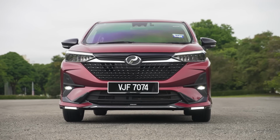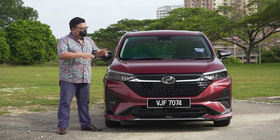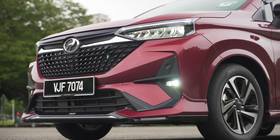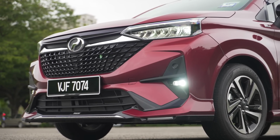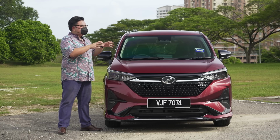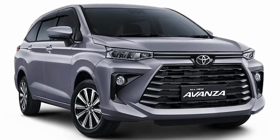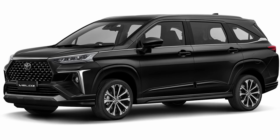But having said that, this is entirely recognizable as a Perodua. Finally, Perodua has come with a cohesive design language, a family look that all its cars can share. And it's quite a good look as well, because as you know, this is a shared model with its parent company Daihatsu and Toyota, so it's got the same body as quite a few models: the Perodua Alza, the Daihatsu Xenia, the Toyota Avanza, and to a certain extent the higher end Toyota Veloz as well.